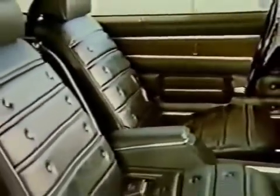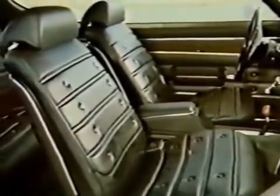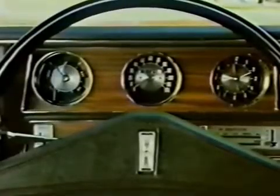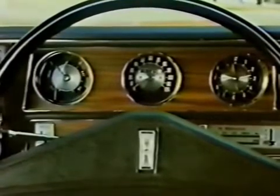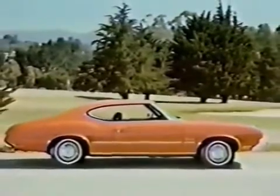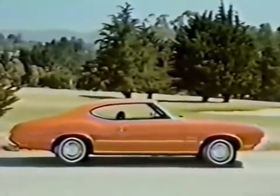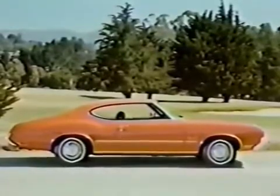Inside, brilliant new color combinations, largely influenced by the earth colors, are featured in new vinyl textures and rich-looking, durable cloth fabrics. A new deluxe steering wheel featuring the touch and blow horn is standard. Oldsmobile's value-packed Cutlass S. Again in '72, another step ahead in styling, comfort, and in engineering advances.